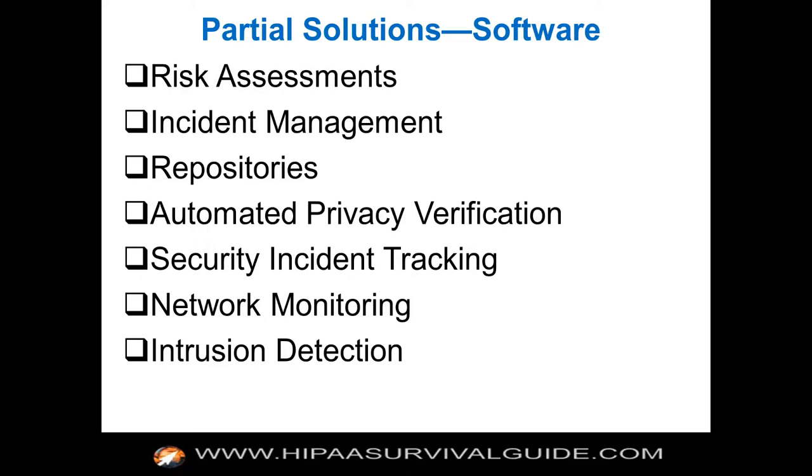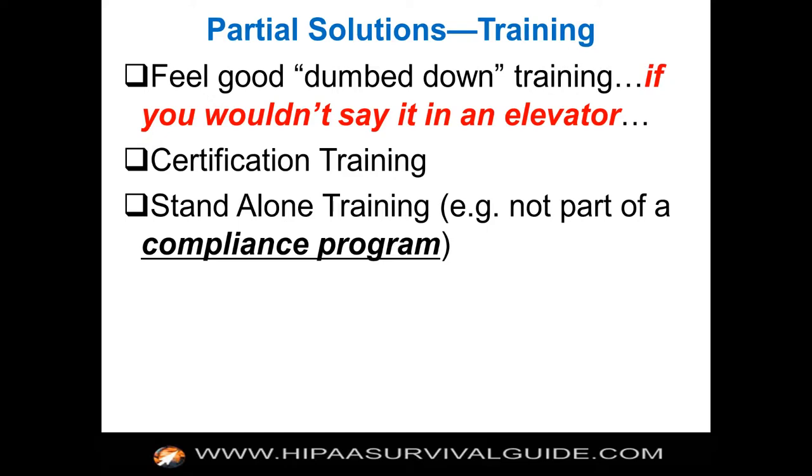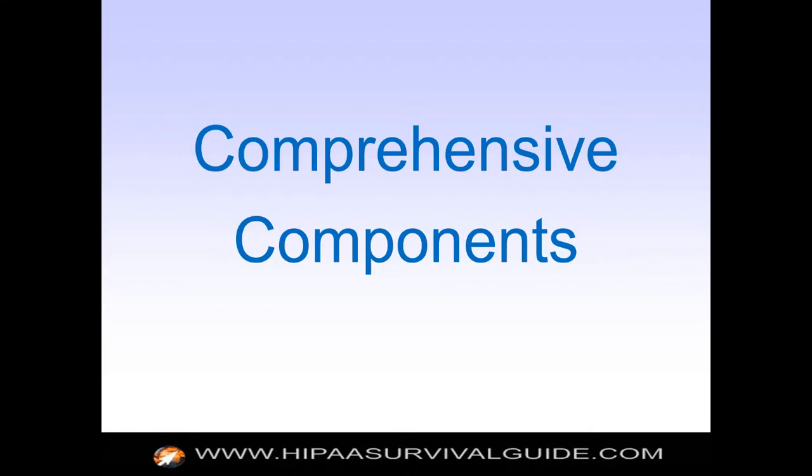You can do a death by a thousand cuts for training, incident management, repositories, automated privacy verification, security incident tracking, network monitoring. A lot of these things, if you're a small practice or a county government, you can implement using spreadsheets. We'll talk about some spreadsheets, some tools that we provide: gap analysis and remediation, on and on. There's a lot of stuff out there that could partially address the problem and doesn't take a comprehensive view of what I really need to do. How do I eat this elephant one bite at a time, and do I even recognize the elephant? There are hundreds, if not thousands, of point solutions available. So we know there's a bunch of partial solutions.